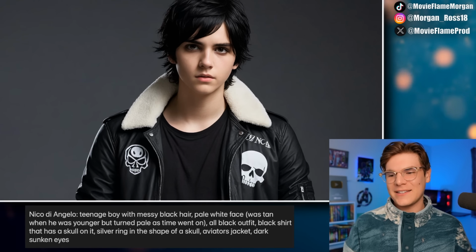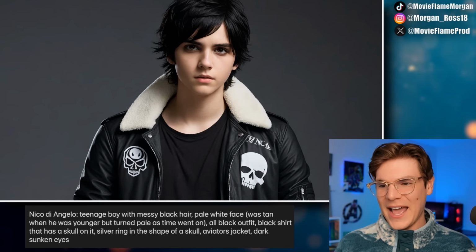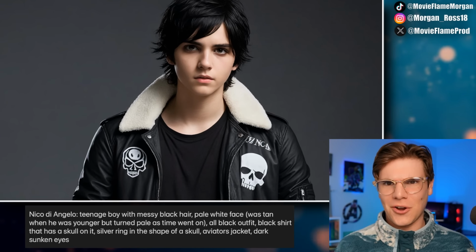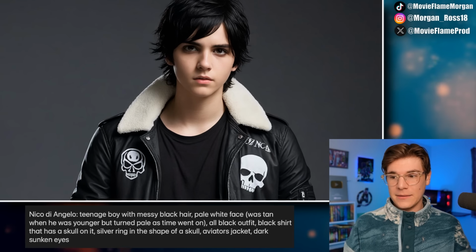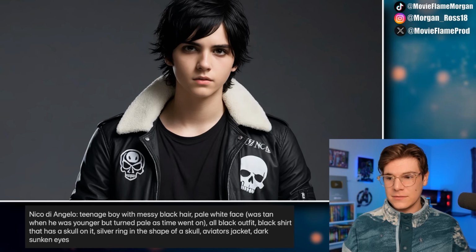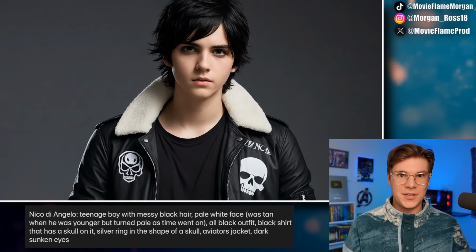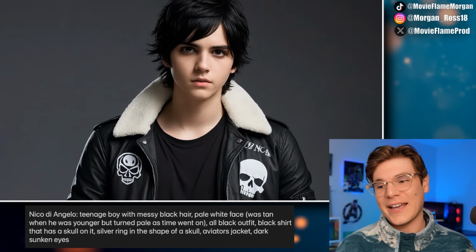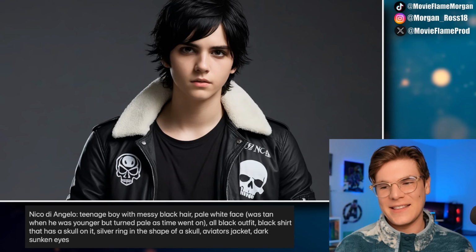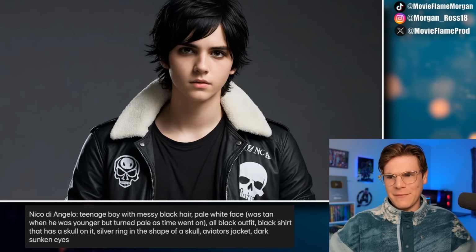Obviously, the skull is not on the shirt, it's on the jacket, but, you know, good enough. And yeah, he does have the dark sunken eyes. That one was really well done. The hair too. Interestingly, his hair is very similar to Percy's hair in the books, at least. I do really like the jacket too. I think the jacket is exactly what I pictured. But yeah, that one turned out really, really well.